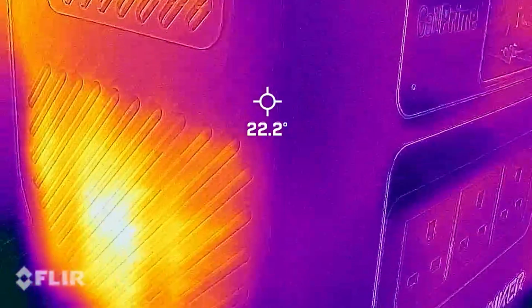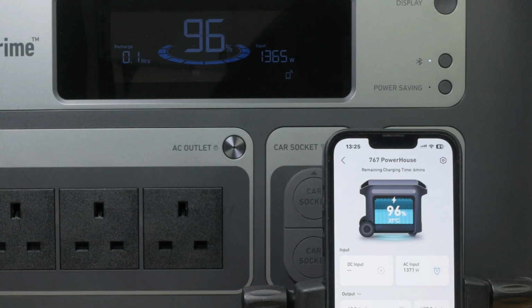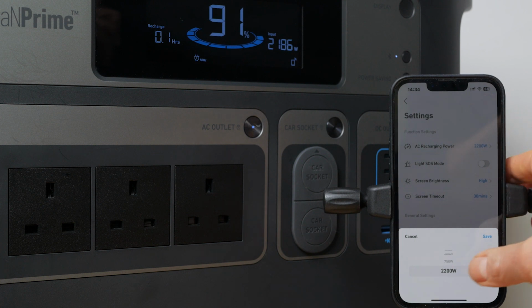I checked with the FLIR thermal imaging camera, but the accompanying smartphone app also displays internal temperatures. Anker's smart temperature control appears to do a pretty good job. But if you're not in any rush, you can reduce charging speeds in the app all the way down to 200 watts. Reducing the charging speeds may be better for the battery's health longer term.